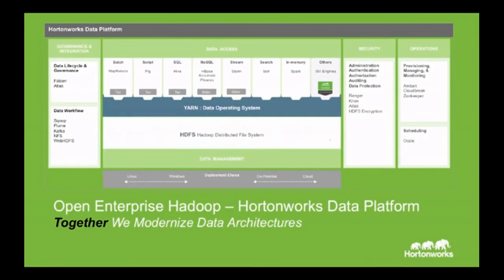To summarize, we are focused at Hortonworks on providing world-class data access, security, operations, governance, and integration within the open community. Thank you for taking time to learn more about the Hortonworks Data Platform, which is Open Enterprise Hadoop.